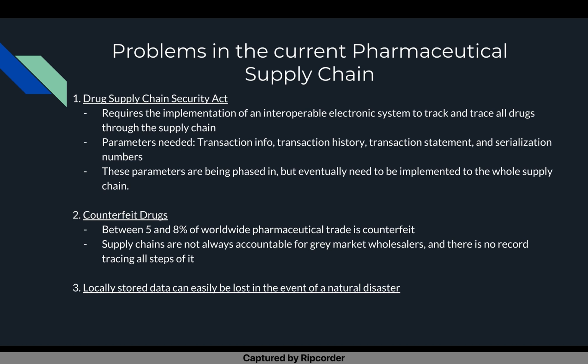And lastly, I'll be focusing on locally stored data, which can easily be lost in the event of a natural disaster. So if all your data is managed in one spot and that spot is hit by a hurricane and that site is damaged, you might lose all of your data. So these are just some problems. There are, of course, more, but I'll be focusing on these.